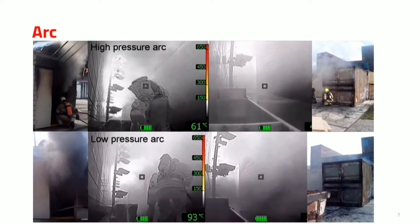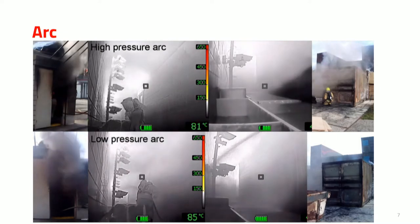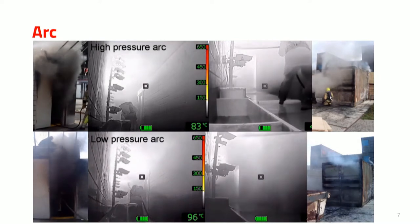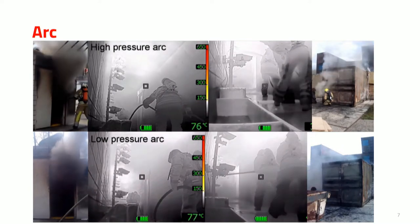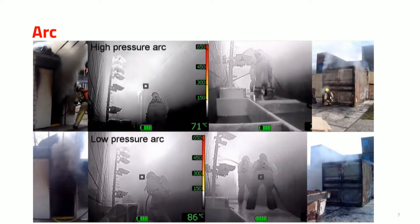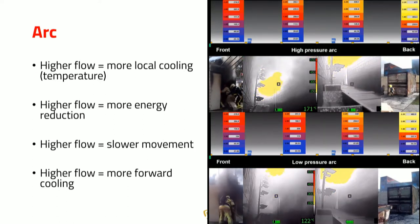Also notice the effect it has on the seat of the fire room. You can see a lot more steam being pushed toward the seat of the fire, and the more the angle is toward the seat of the fire, the more effect you can see on the seat of the fire, so temperature reduction in the fire room. It's the same movie, but then with the temperatures. Actually, the findings are the same.